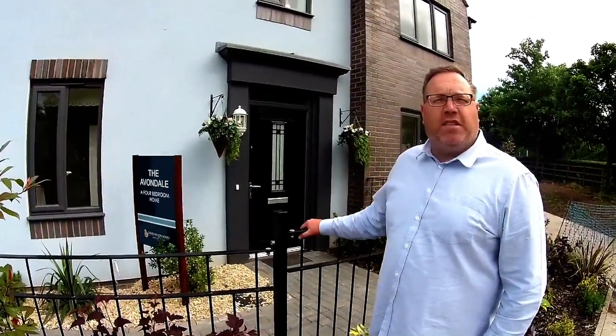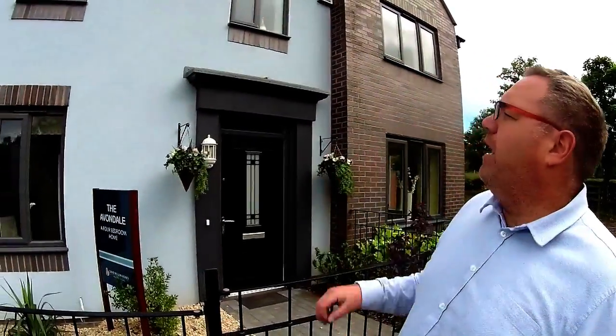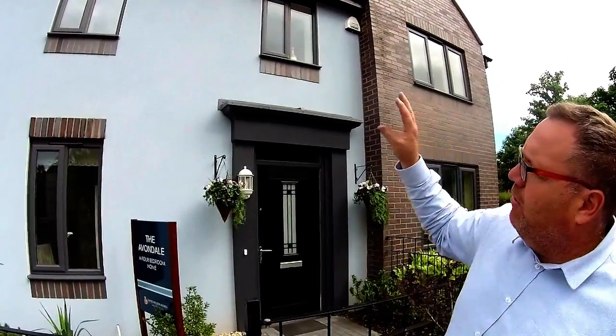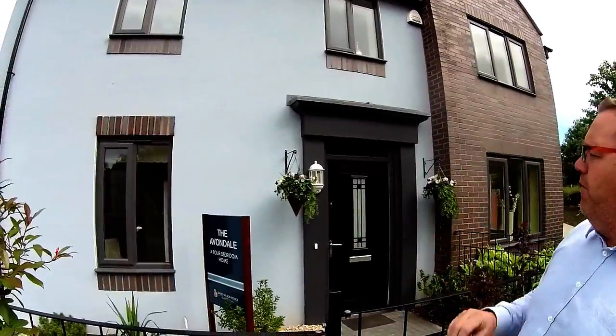Emma and Steve here from Showhomesonline, and we are at Eastfield by David Wilson Homes, and this is the four-bedroomed Avondale house type. This lovely looking four-bedroomed house, you can see that grey engineering brick against that lovely sky blue render. What a beautiful house, lovely graphite windows. Without further ado, let's go and take a look.